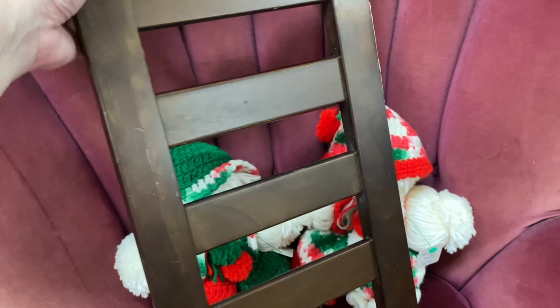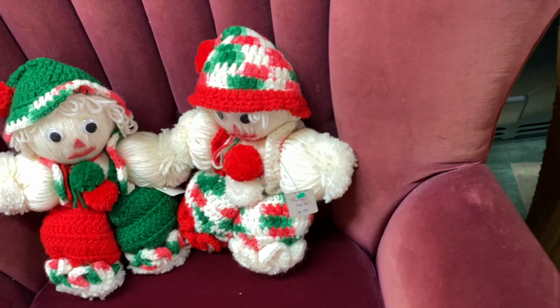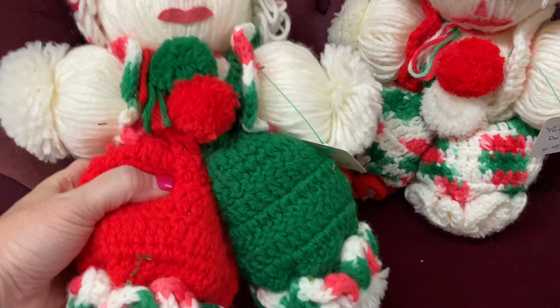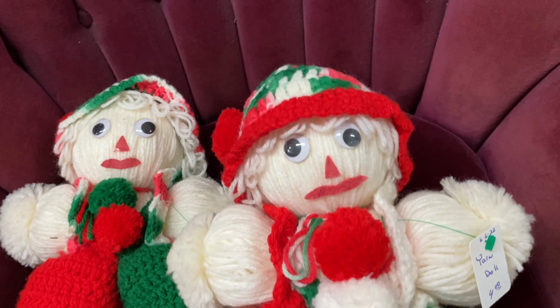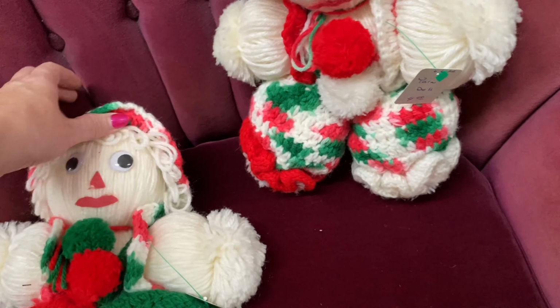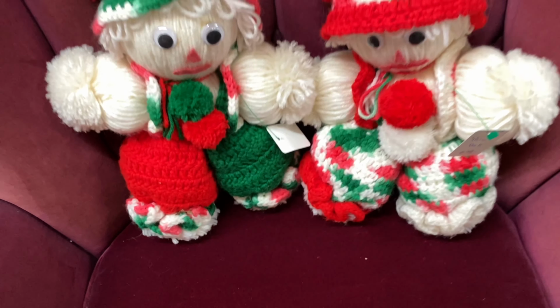Now, what's that hiding behind this piece of wooden ladder? Look at these darling little yarn dolls. Aren't they cute in their little Christmas colors? I just thought those were too sweet, y'all.